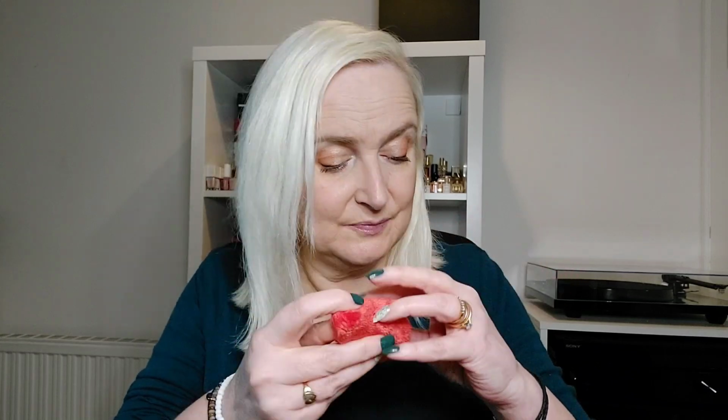Now I have had similar ones to these last year. I remember getting some heart ones before, but they did have a bit of a seam on them, which I didn't like too much. But these ones, I haven't tried these ones out. They seem okay actually. These things I tend to use mainly for toner anyway, and that's probably what these ones will get used for.